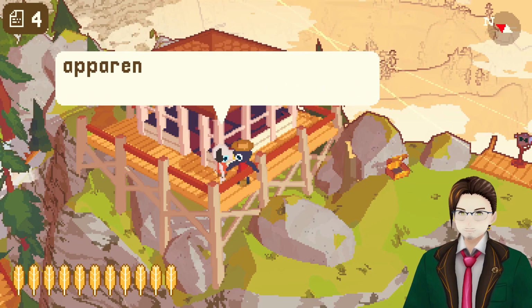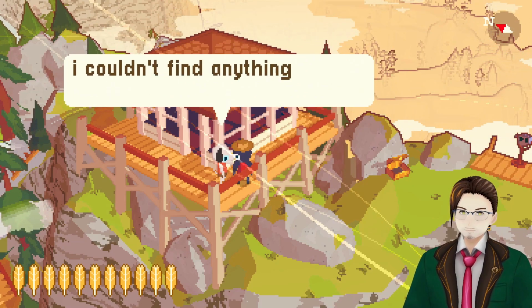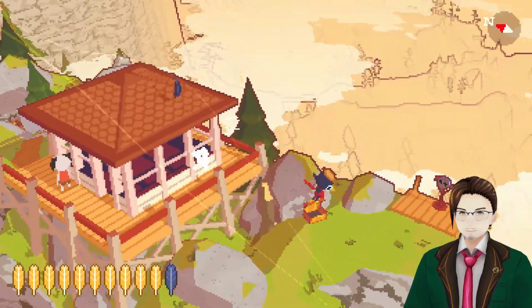Take this. Treasure map. Apparently there's some sort of treasure bearing seat page. I couldn't find anything, maybe. You'll have better luck. Alright then.